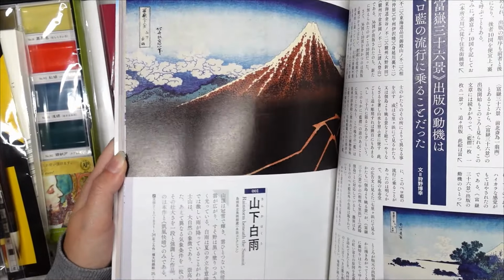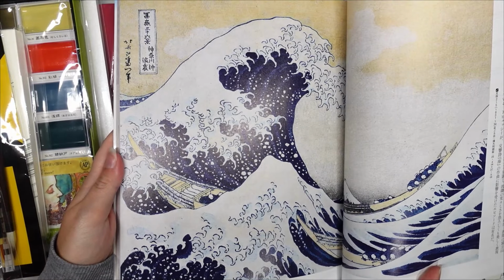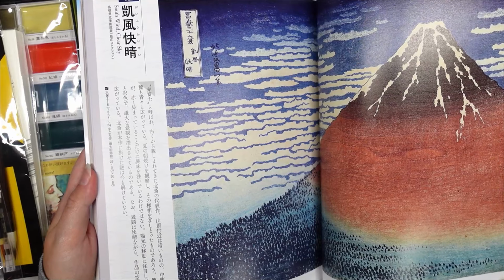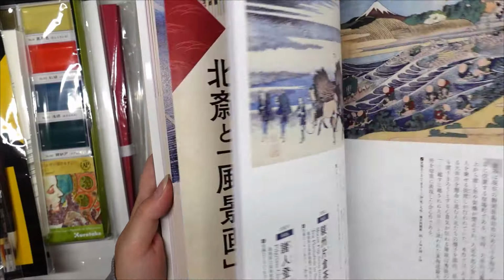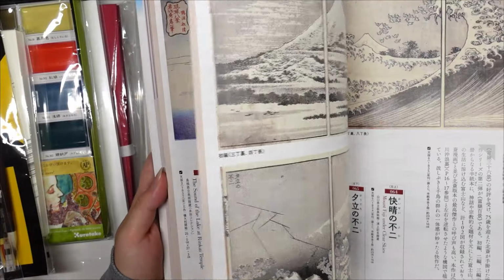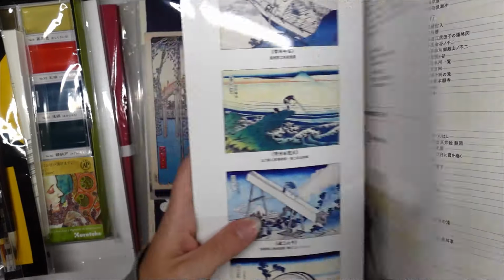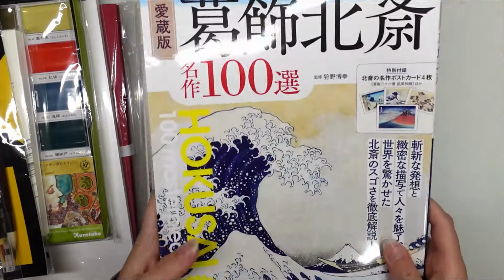One of his most famous works is The Great Wave of Kanagawa, this one here. And it's one of my favorites as well. My second favorite is Red Mount Fuji, right here. Hokusai created a number of landscape wood prints, but also some flower prints that I didn't know about yet, and some demons and mythical creatures towards the end of his life. There are also some postcards included in this magazine.